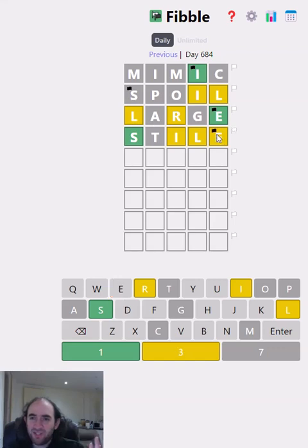I mean, maybe this E is lying as well. Maybe it's, I was going to say swirl, but it can't be swirl. In fact, this E can't be lying, because then the I would have to be second or last, and I cannot think of anything that works. So I think that E can't be lying. So maybe the S is lying, because maybe we didn't have an S up there.